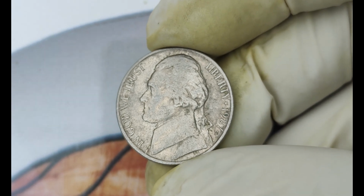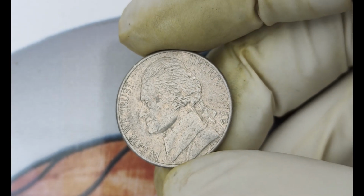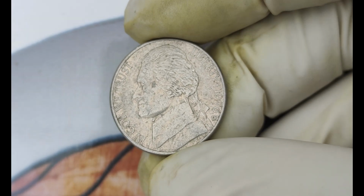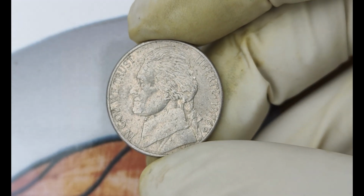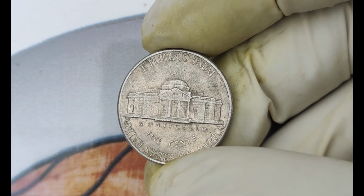Check your change. Your fortune might be waiting. Did you know that a humble 1996 D Jefferson nickel, yes, just 5 cents, could be worth millions of dollars? That's right. Coin collectors are always on the lookout for rare errors and unique varieties that transform ordinary coins into extraordinary treasures.